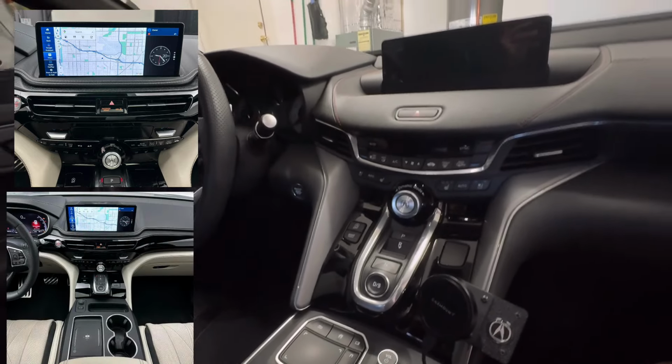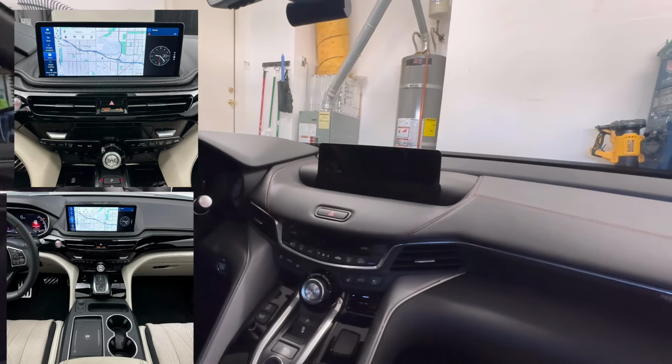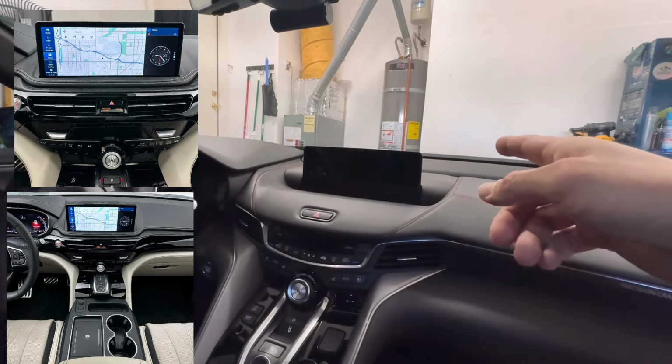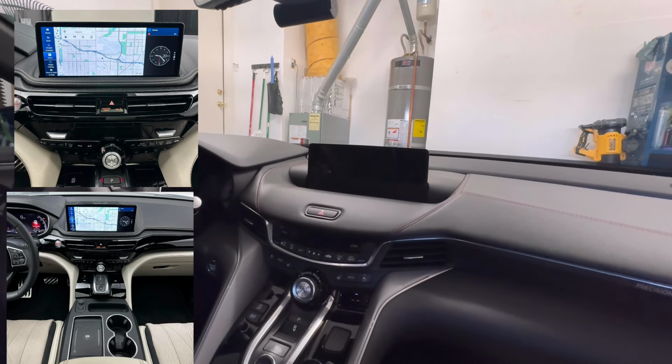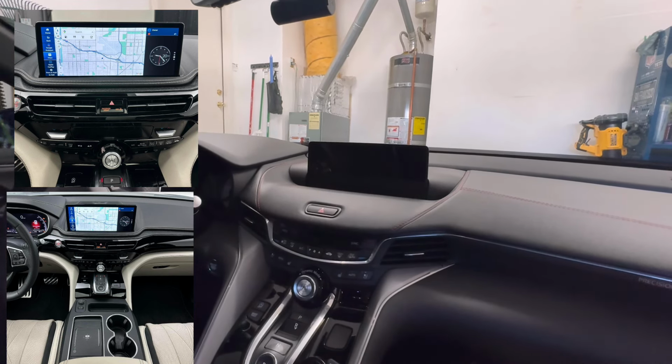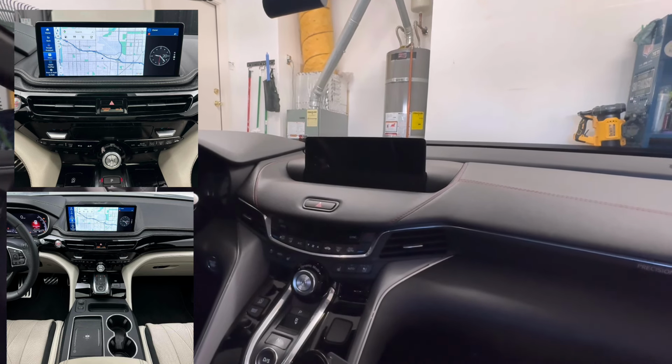So that's a huge thing because so many people didn't like this touchpad. And they've had it. I don't know how many years they've had it now. But they're finally going to the touch screen that all the Honda products have now, which makes sense since they can be interchangeable now between the Acura and Honda lineup.